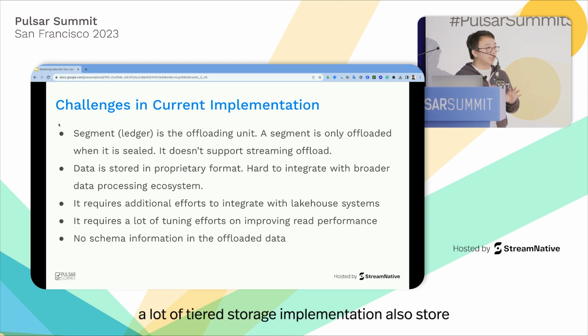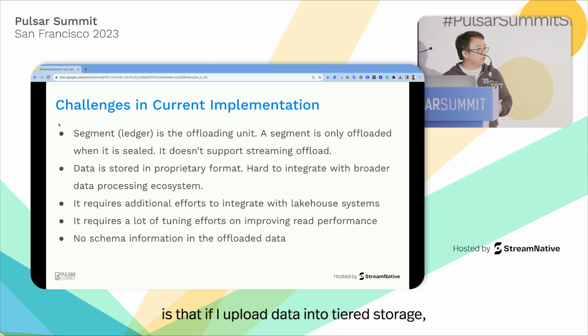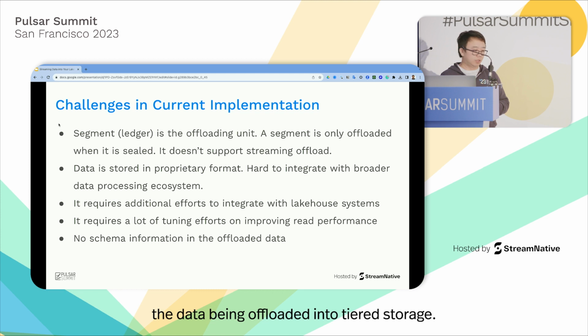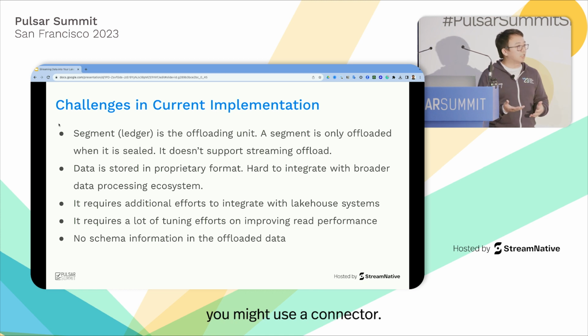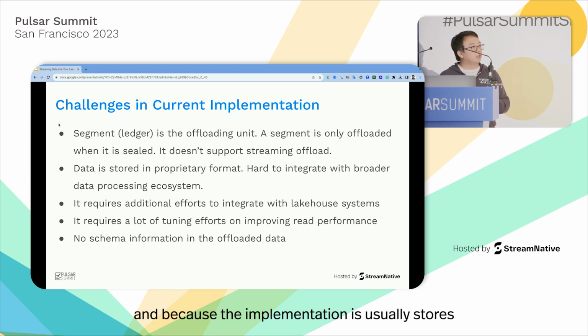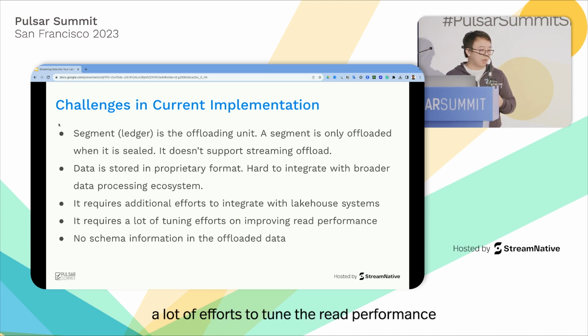A lot of tier storage implementations also store data in their own format. That has a certain limitation: if I offload data into tier storage, only that data streaming system can use that format. No other system can really leverage the data offloaded into tier storage. And if I need to integrate with a Lakehouse system, it requires additional effort. For example, as Mathieu mentioned in his keynote, you might use a connector, or sometimes a Flink job to read data from Pulsar and write to Iceberg, Hudi or Delta Lake. And because the implementation usually stores data in its own format, it requires a lot of effort to tune the read performance in order to read the data back from tier storage.